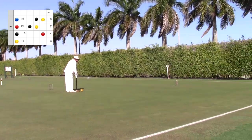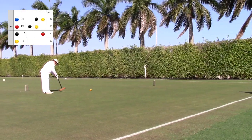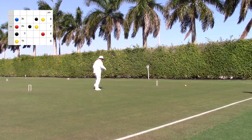So yellow and red are up by one. Blue is last ball in the second round of last turns with a chance to tie it and force a third round of last turns.